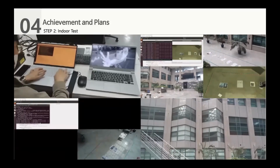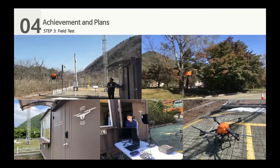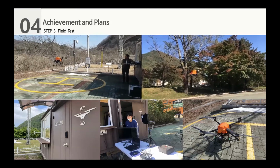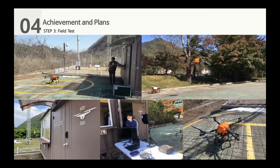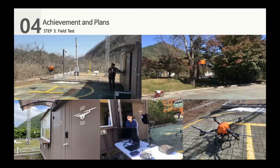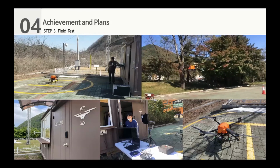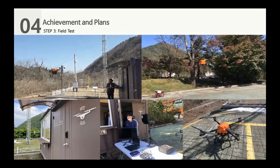And finally, the field test. In the final stage, drones which have passed the indoor test will be demonstrated in the actual field. And to figure out the feasibility of the drones' work, school facilities and experts are invited. Currently, a few drones have finished this final stage and started an on-site trial to check their durability and environmental changes. The project was suspended for a while due to COVID-19, but testing was recently resumed.